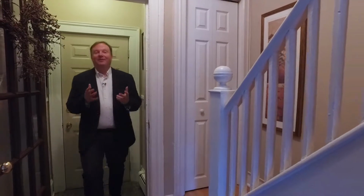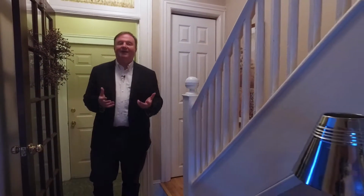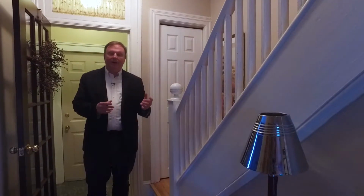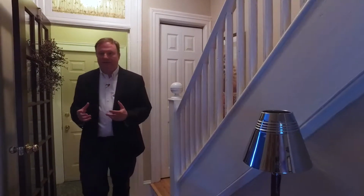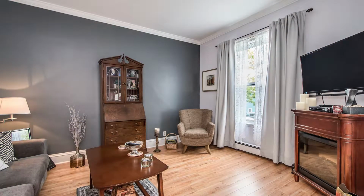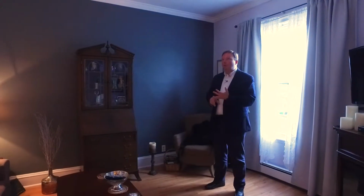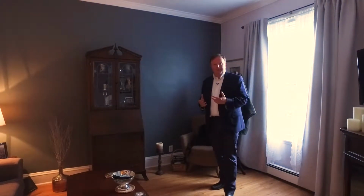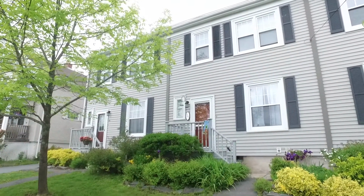So I happen to love this home. The first time I saw it, I was really charmed. It has that combination of character and, of course, modern convenience. For instance, here we have a really spacious living room with 9-foot ceilings, the original crown molding, the original baseboard, but a modern paint scheme. We've got modern vinyl windows.